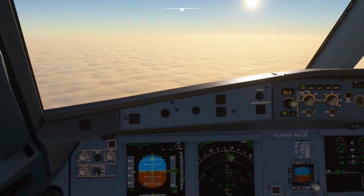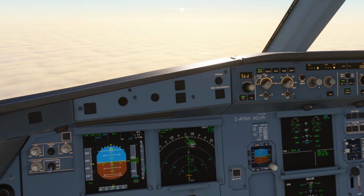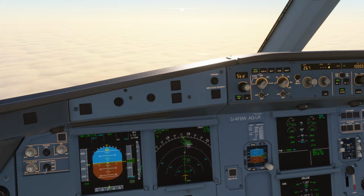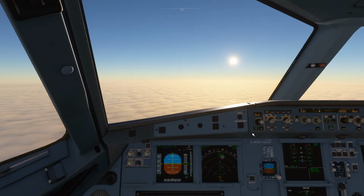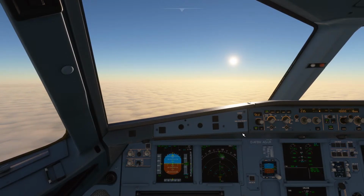And there's that bug that I just mentioned, where it forgot the constraint. It snapped itself back again though, interestingly enough. But I'm going to manually take over, and we'll do 235. We're going to fly the VOR DME runway 33.